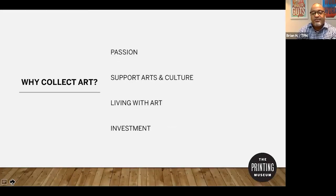So why collect art? As I mentioned, I got involved because I actually majored in art in college. I wanted to be a painter, but I took a different path and studied graphic design. And my first job was actually working at a museum. And so I got to do what I was passionate about in terms of design, but also work in a place where it was just so much great art on the wall.